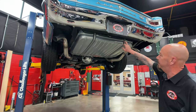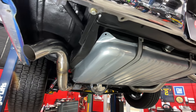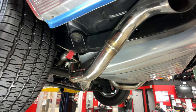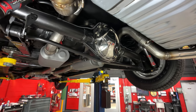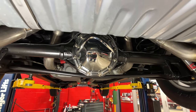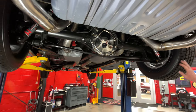You can see it's got a brand new tank. And look at that stainless steel exhaust there also, man. You want to talk about beautiful? The whole bottom of the car has been cleaned up, painted black, looking good. We got a 12-volt rear end in there, and I just rolled it over, and it's got about a 331 gear, and it is posi.